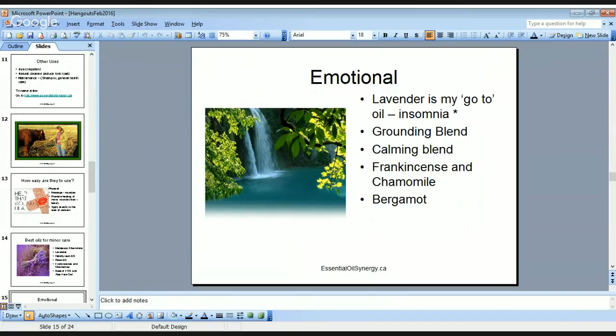A grounding blend are those oils that are going to help ground you. And once again, it's kind of like a calming blend, but it's just a little bit different. If you're doing some meditation work, you would want to use those oils that are going to calm you down and ground you. Clary sage, patchouli, lavender, all those kind of base oils that are going to help ground you and promote the meditation. Calming blends are going to be the ones that keep you calm and relaxed. And once again, lavender is going to play a big part in that.